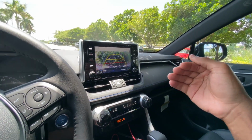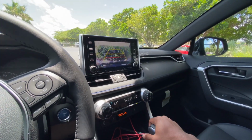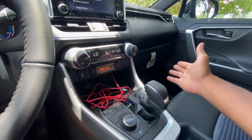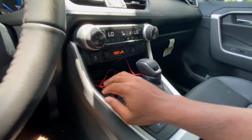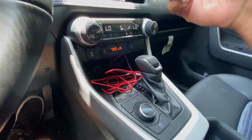This does have rear cross traffic alert, just in case there's something approaching you. It will put the brakes on for you just in case you didn't still see it. Kicking it over here to the left, this does have the CVT transmission, not the 8-speed, how the other RAV4s have it. Additional storage here, like I mentioned, you have this connection here to connect to your Apple CarPlay.